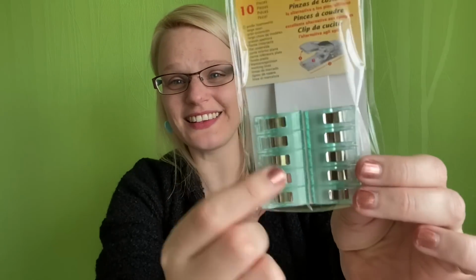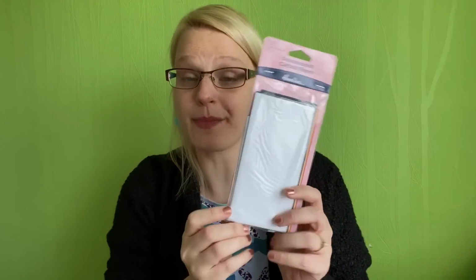And we got some wonder clips, again in this lovely minty green colour. Really, really pretty. And I got, yeah, this was a good one actually. I got some Dressmakers carbon paper, and I'd never used this before. And I think on my Vlogmas, when I opened this, loads of people gave me tips on it, saying how good they are for doing darts and things.